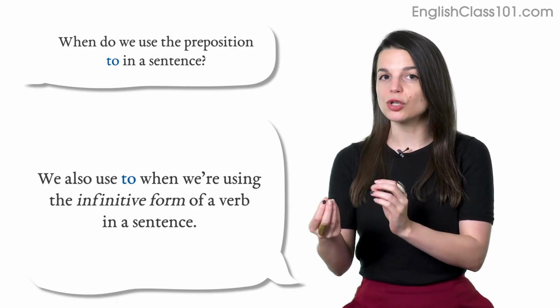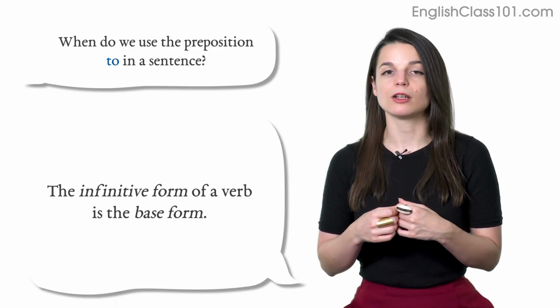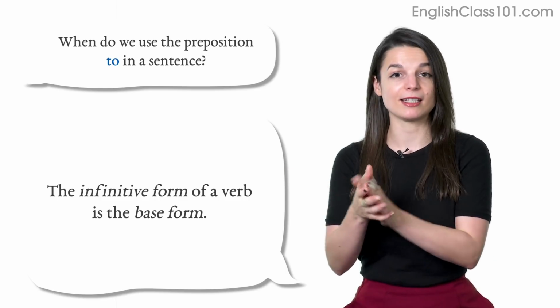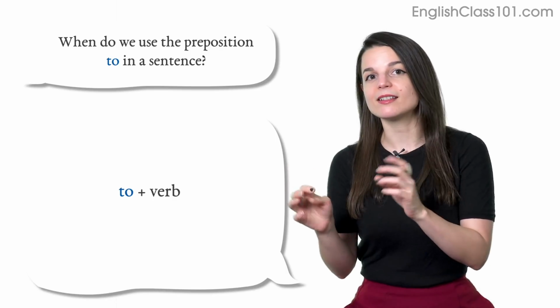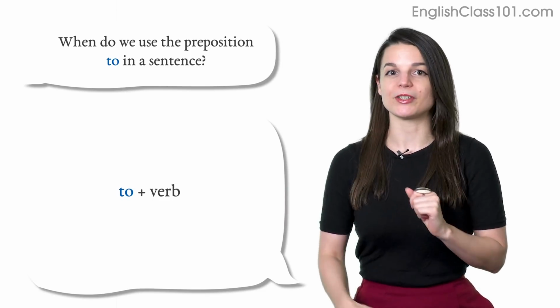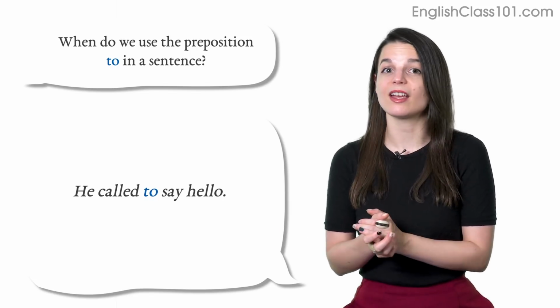We also use to when we're using the infinitive form of a verb in a sentence. So for a reminder, the infinitive form of a verb is the base form, like the dictionary form, the kind that you find in the dictionary. So that's to plus the verb. There are many different grammar patterns, many different structures in which we use the infinitive form. So a few examples of this are, we're going to buy lunch, and he called to say hello.